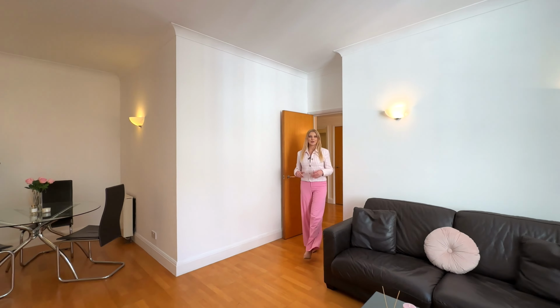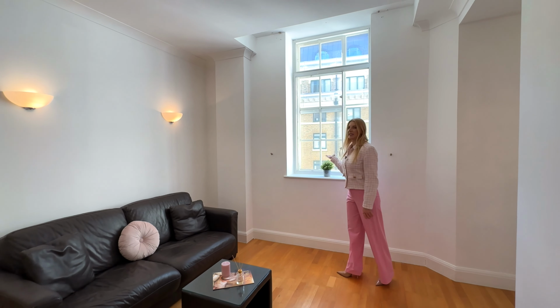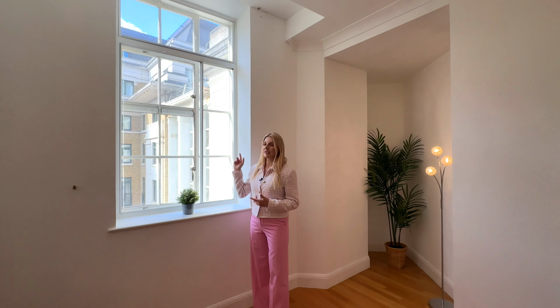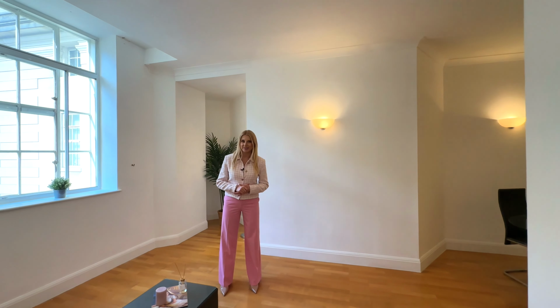We are on the 4th floor and this generously sized apartment has 715 square feet. This apartment is west orientated and is overlooking a private courtyard. The living room is very bright due to large windows with a secondary glazing, and even when we are next to the London Eye where you have a lot of tourists and busy lifestyle, it's very peaceful here and quiet.